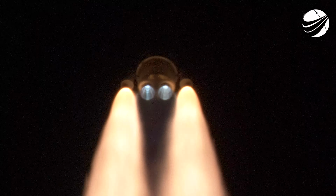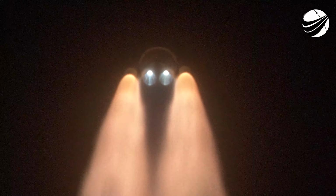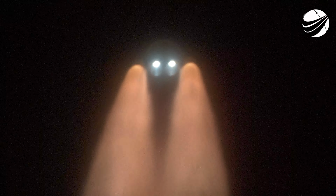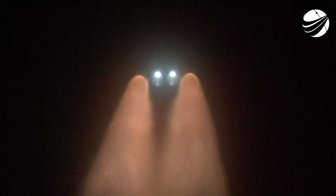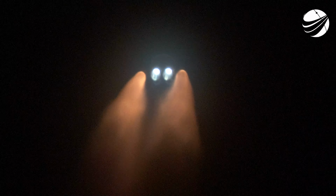And we have passed through Mach 1, we are now supersonic, coming up on max Q. At max dynamic pressure, everything looking good, we're rolling off on the SRBs. And we have cutoff on the SRBs, coming up on jettison in approximately 30 seconds.